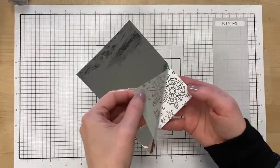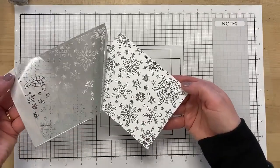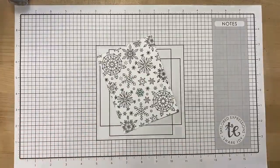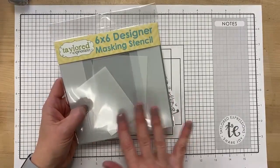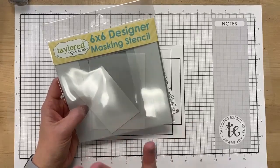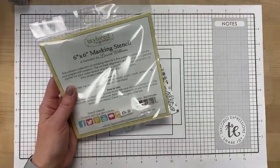To let that cool a little bit. Peel that back. Isn't that beautiful? I just love how easy that is. It's so effortless, and it comes out perfect about every single time. So, this is a staple in my craft room. I love these. I use them often. I think they can make a simple card look beautiful without a lot of extra work.